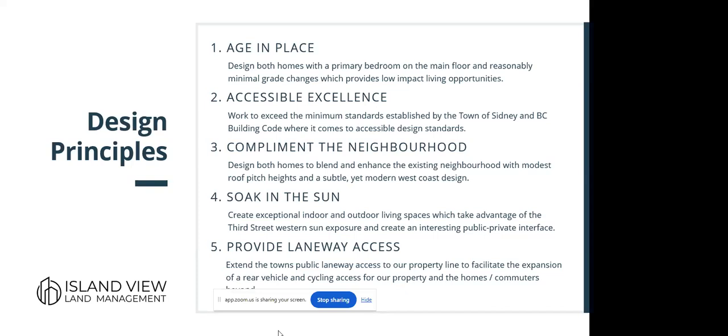Soaking in the sun, basically using the west-facing orientation at the ground level to create a really nice feature that promotes and celebrates the fact that we do have the street frontage there, adding some higher ceilings and taking advantage of that solar exposure, as is stated, is a laudable objective within the design guidelines of the OCP. And finally, providing laneway access. And of course, as I mentioned before, ensuring that we focus the design so that the pedestrian access is from 3rd Street, but all vehicular and cycling access is supported and encouraged through the laneway.